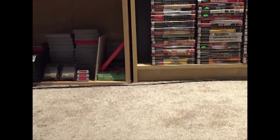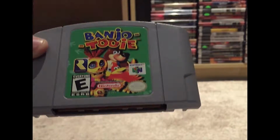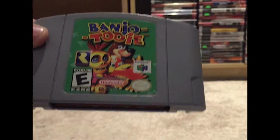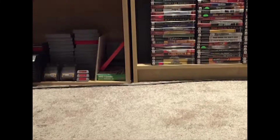I'm going to have to look because I remember buying a boxed one of these two games. So we'll have to see. But we got Banjo-Tooie. I never even played these games. And I just watched a video from Pat the NES Punk the other day about how Rare is releasing a 30-game collection on Xbox One exclusive for $30. So that's going to be a fun thing to find out.